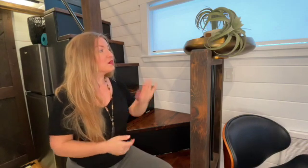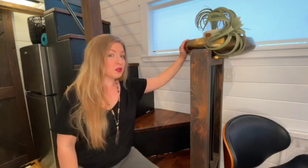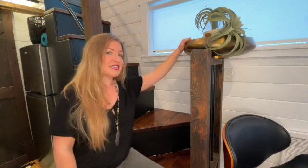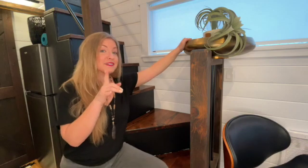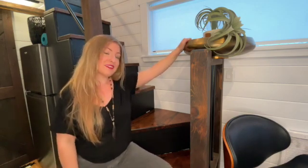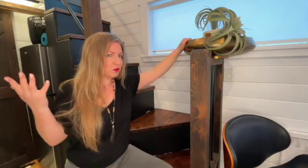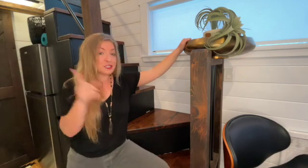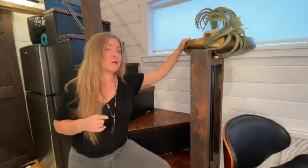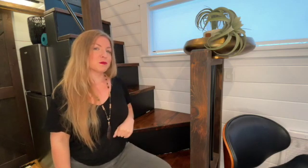So I call this the grab and go bowl. This is definitely not the junk bowl. I've had people try to call it that. It's not the junk bowl, because there are no paper clips or soy sauce packets in here, which I feel like is a necessary part of a junk bowl drawer. I do have that section of the tiny house, and we will get to that in this storage series, but it's not in the bowl. The bowl is pretty straightforward.